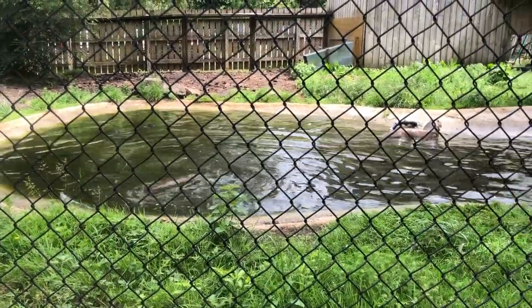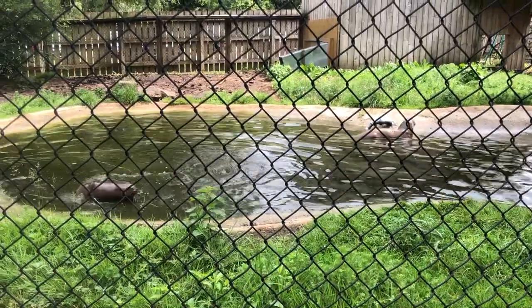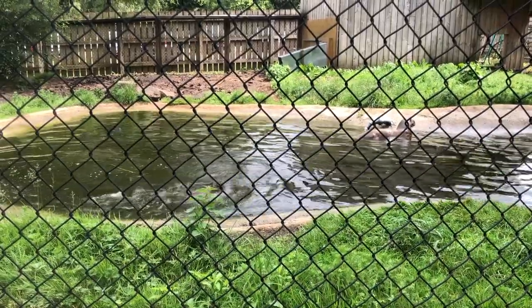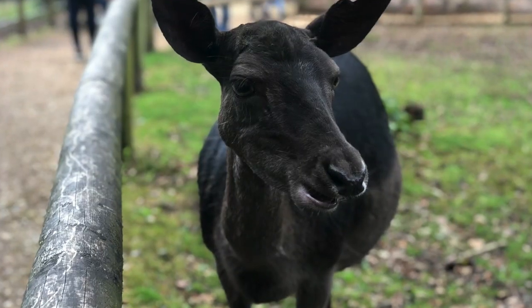It was great getting back to some sense of normality and visiting such a lovely collection that also kept it safe for everybody who was visiting. It was also nice to meet some new friends too. Well, that's it for our safari. We're in the parking lot now, ready to head back home to our own zoo.